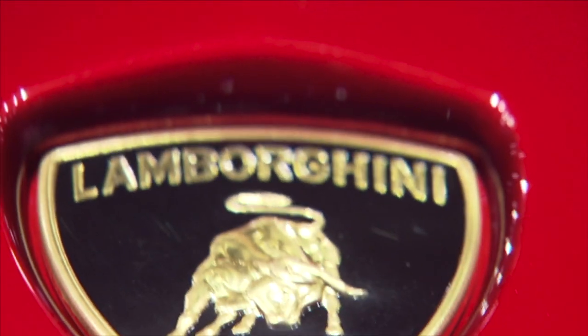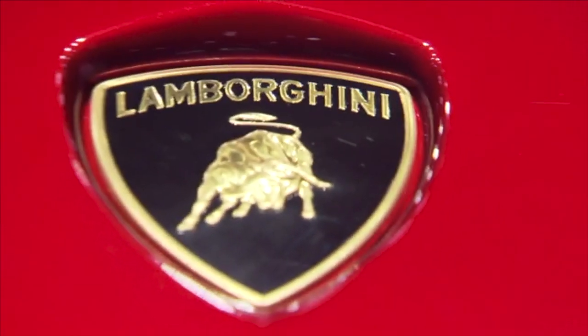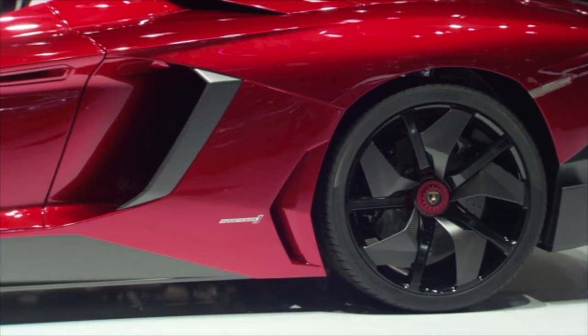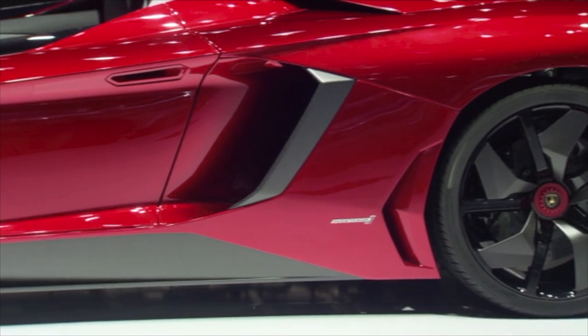Lamborghini released quite a few first-generation special editions. The rarest of the special editions was the Aventador J. Only one Aventador J was made.